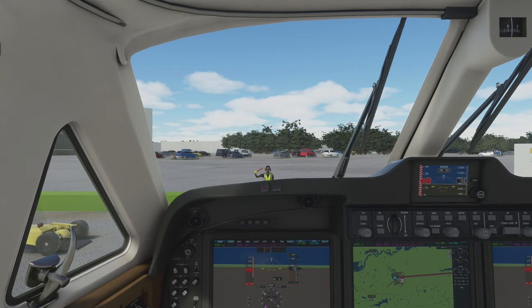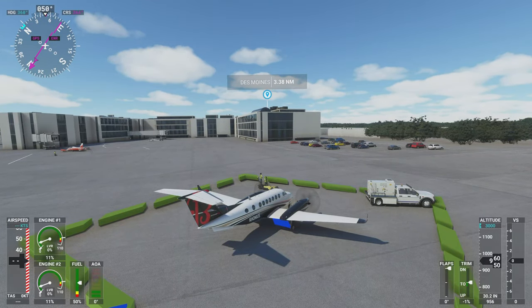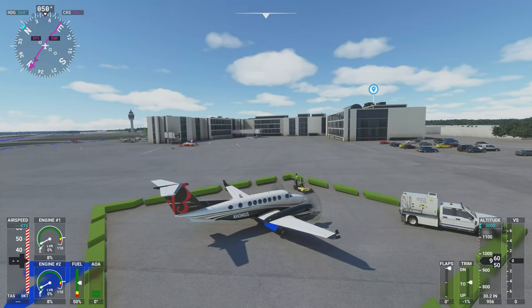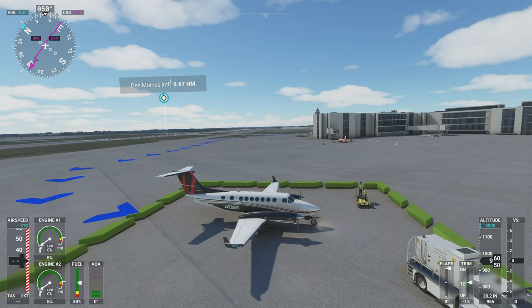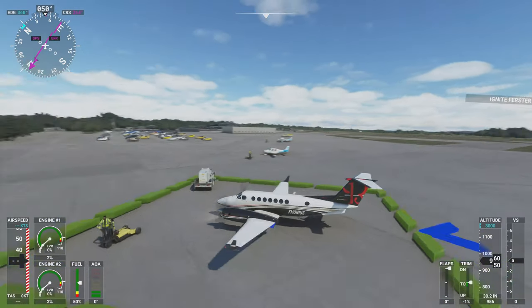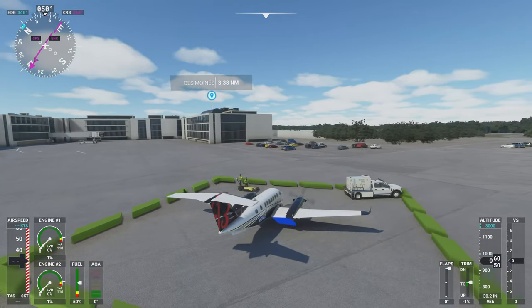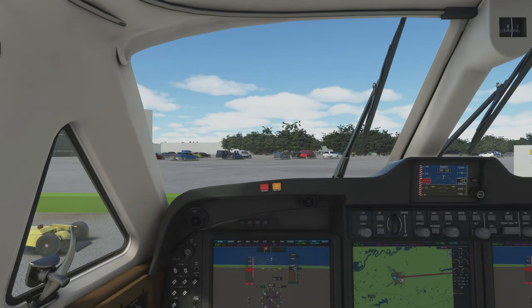Okay, we are parked. Parking brake on. Engines off. Take a little bit of a look outside. I was gonna turn the Xbox controller on, but sometimes the game locks up when you do that, so I don't want to do that. Alright, so here we are in Des Moines. Interesting. It's nice to fly over. Let's go back inside and turn off the plane.